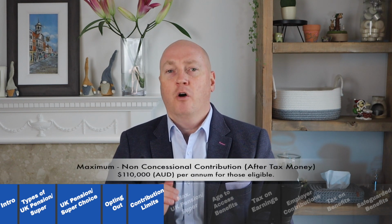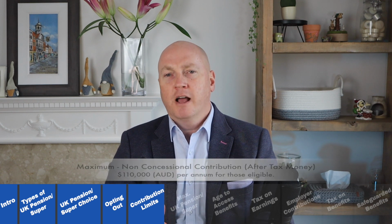So now on to Australian non-concessional contributions. These are paid after tax. The maximum is currently 110,000 Aussie dollars, and unlike the UK system, it's actually a bring forward rule. So you're allowed to use the following year's allowances rather than the previous year's allowances. So you'd be able to make a larger contribution. Now, when it comes down to it, you need to be under certain age limits. It's from 65, it's creeping up to 67. So be very mindful about that particular rule.